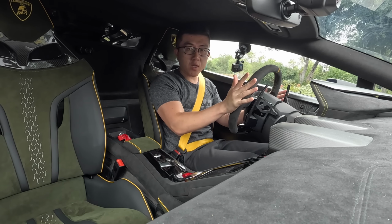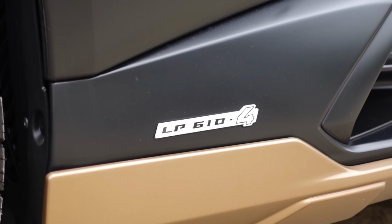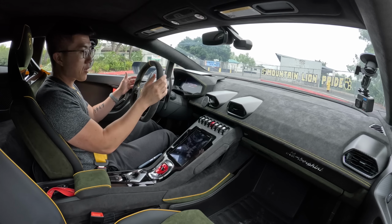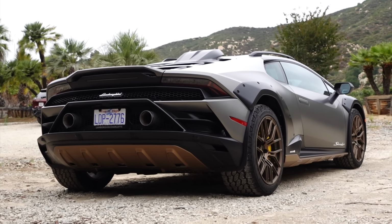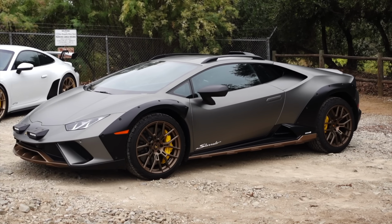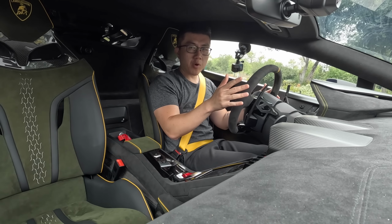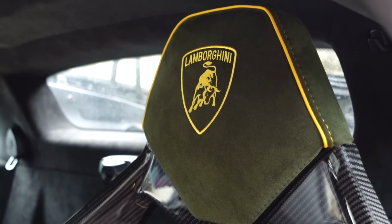I am sitting in a 2024 Lamborghini Huracan Sterrato, the rally off-road friendly Lamborghini. This thing was super intriguing to me when it first came out. I didn't quite understand what it was really meant for. I mean, how many people are really going to off-road or rally in their Lamborghini Huracan? But that's why we're here today. We're going to drive it in this canyon road in San Diego and see what it's like.